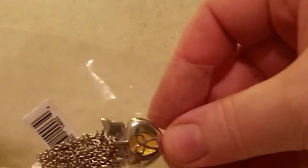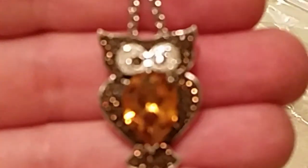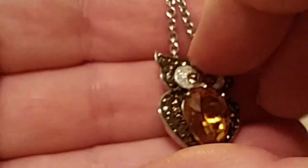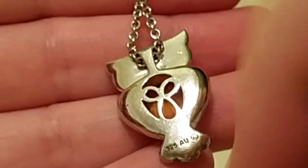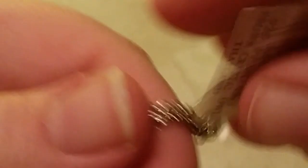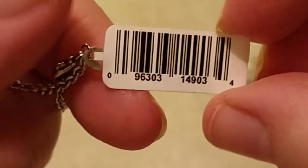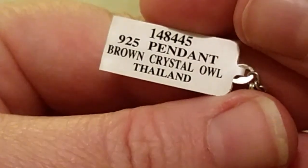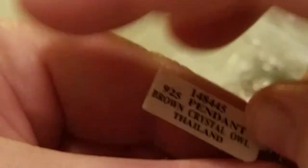Let's see. We have necklaces. This still has a tag on it. Look at that pretty owl. Isn't that pretty? Sterling silver. Yep, that's marked right there, 925 AU. Awesome. Let's see what the tag says. The tag says 925 pendant brown crystal owl Thailand.